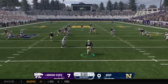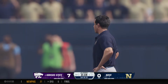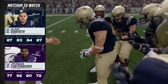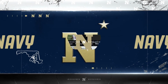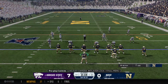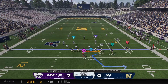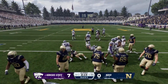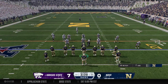He'll start the return inside his 5. He was hoping for something a little more dynamic, but they get him on the ground at the 20. So Navy's offense will have its first possession of the game. On the option. May not be the most memorable play of the day, but it's important as he gets them out to the 25-yard line.